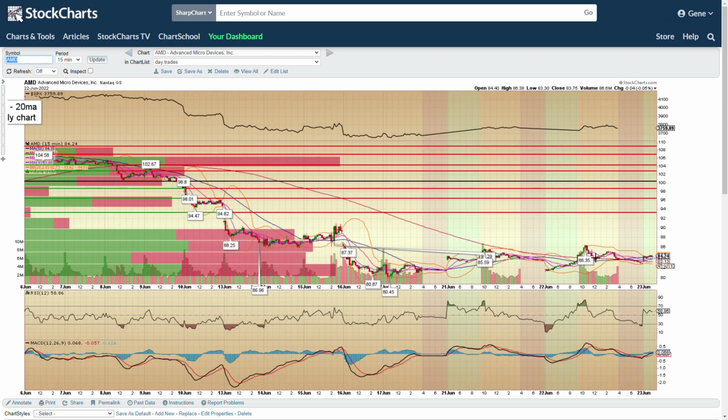This is AMD. You can almost see a double top here on the 15. We did manage to take the 200 out. See the 200. We stayed below the 200 Tuesday. Yesterday, we managed to get above it, and we closed back below it. Looks like this morning, it is struggling with it to try to get above and hold.